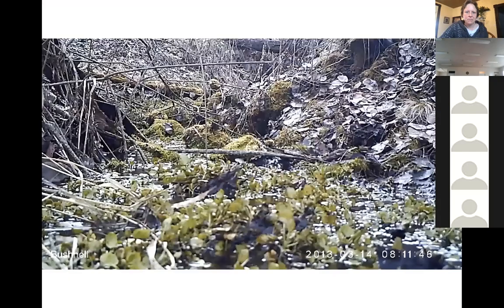And most of these owls do eat small mammals. And so this is a movie that we happened to get from one of our game cameras on the ranch. And I will warn you, here's a vole here on this side. This vole will not survive the length of this movie, but you'll get a sense of how owls can hunt.